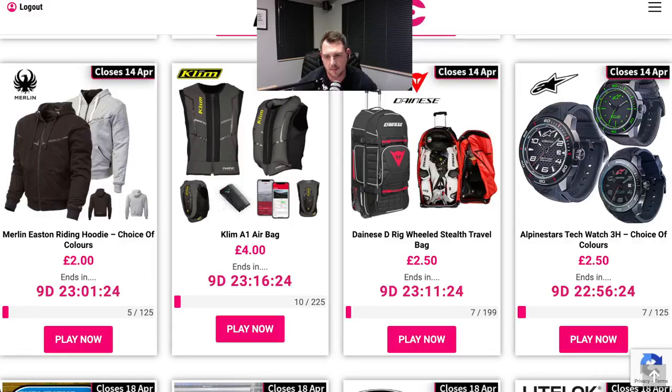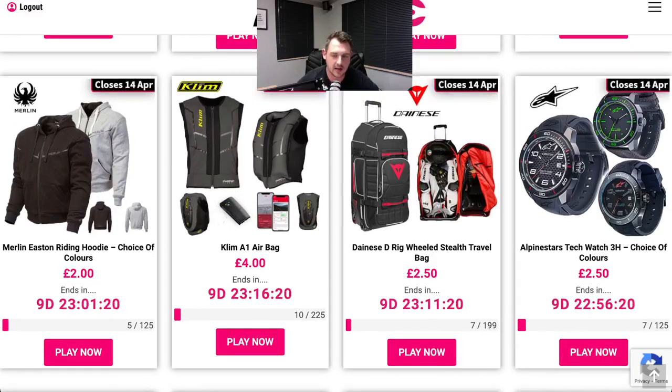This is the Klim A1 airbag. Very, very popular bit of kit. Can potentially save your life. It's controlled by the app. It detects a crash, it blows up, it stops you breaking yourself. Have a look through the photos, read some of the spec on it. It is absolutely mind-blowing. There's a video online, you can check all that out. 10 tickets sold already out of 225.